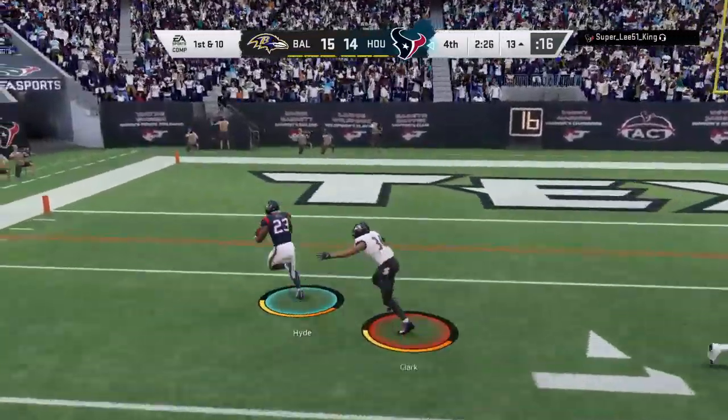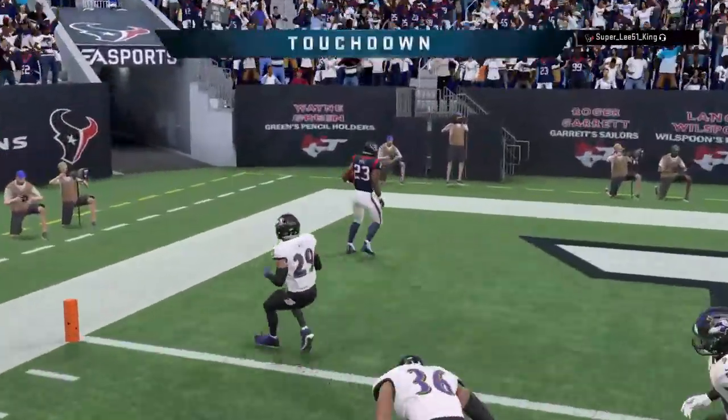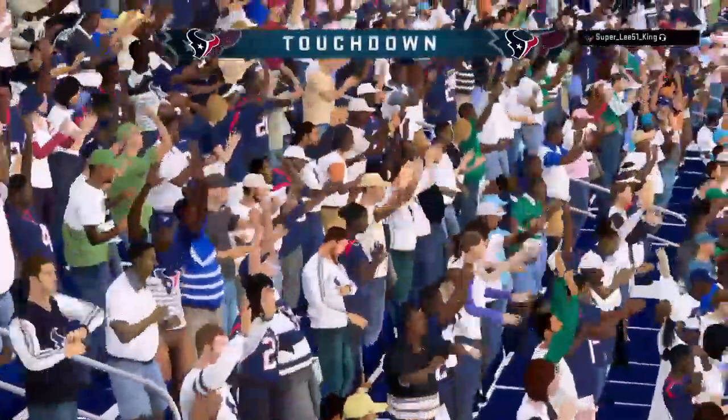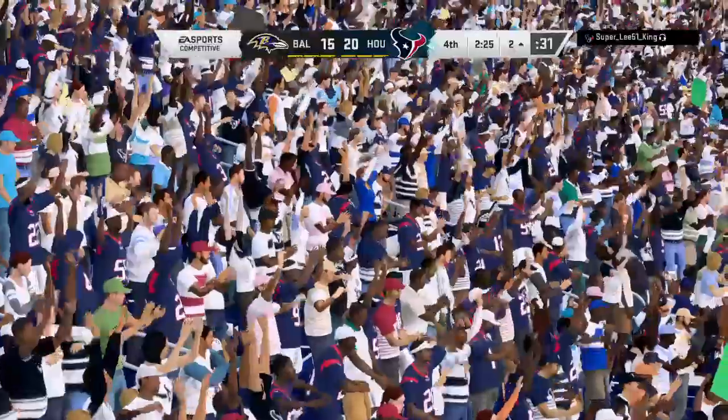And he'll take this one in for a Texans touchdown. A 13-yard touchdown run. And the Texans have once again taken the lead.